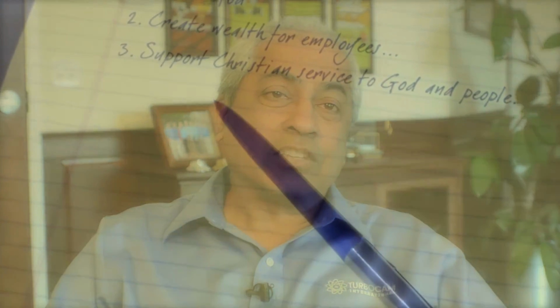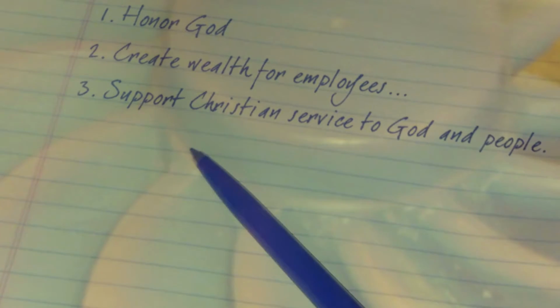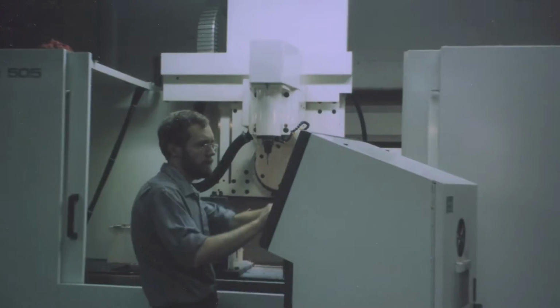So when we left at Burger King that day, we had a yellow pad with a bunch of principles, which is what we started from. That Burger King meeting actually preceded the company by 3 years. Turbocam was launched in 1985, and with their first 5-axis milling machine, they were off and running with a few orders to start from General Motors.